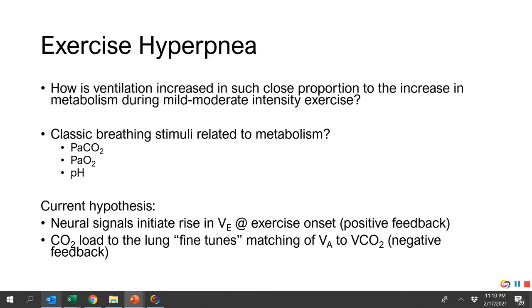Different systems in your body are talking to each other, letting them know exercise is about to occur, and so we're going to need more oxygen. All right. And then as you start exercising, you produce more CO2, and that allows your body to fine-tune, to hone in on exactly how much your ventilation needs to increase. So this becomes the negative feedback loop.